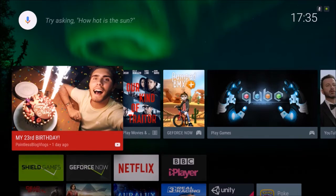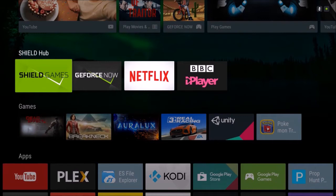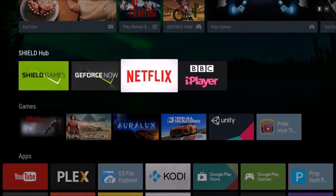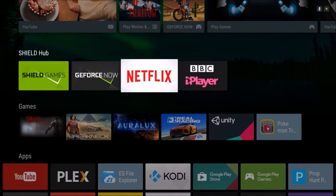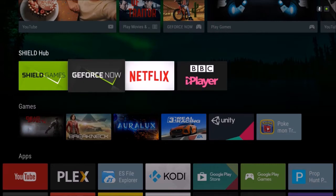But yeah, first bugbear. We have the Shield Hub. The Shield Hub has, I mean, there can be more to this. I'm assuming I have these four on here because, well, I don't even use BBC iPlayer and it installed it by default, which I'm not happy about. But it's there. Netflix. I love Netflix. GeForce Now is for streaming games down from the internet, which is brilliant if you've got a fast enough connection to do so. I unfortunately do not, and I get horrific artifacting on the screen, which is, for you that don't know what artifacting is, like pixelations, glitches, that sort of thing. But apart from that, it's a good system.